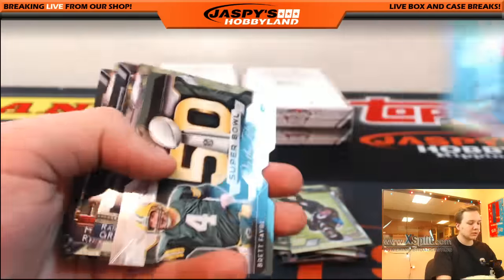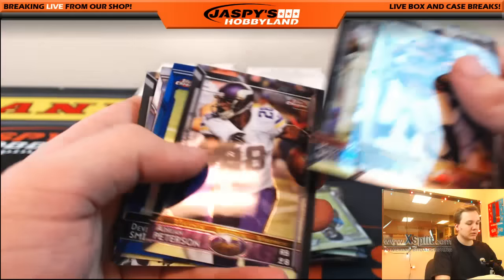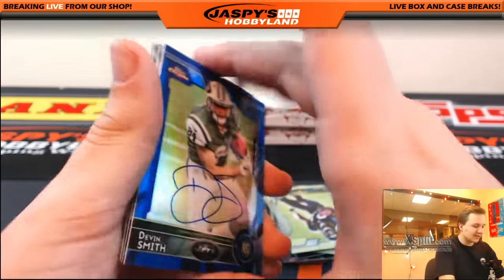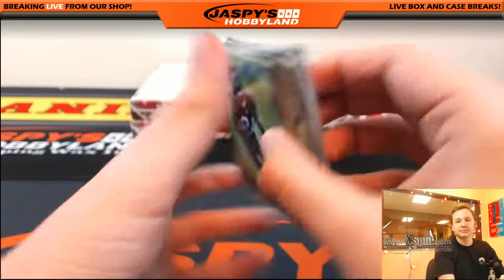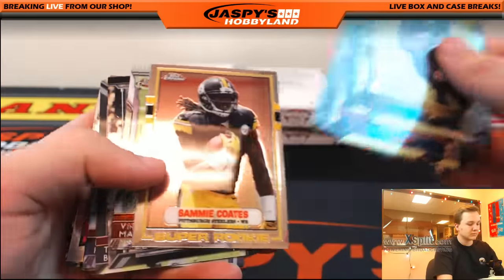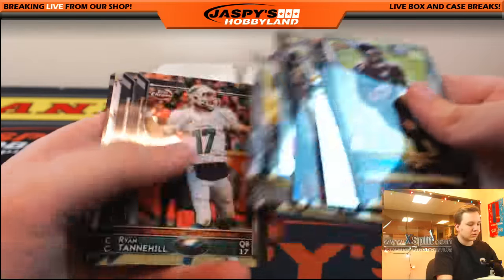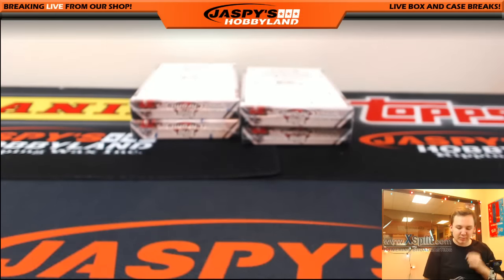Super rookie, Devontae Parker, Marcus Peters. Camo, Mike Evans. And before 99, got a die cut, Brett Favre. Le'Veon Bell refractor. Blue auto, Devin Smith. And another color auto, another Devin Smith. 47 out of 50. And green Bo Wallace. Sammy Coates. Eric Flowers. Tony Dorsett. Pulsar rookie, Nelson Aguilar. And Jordan Matthews. This case has been on fire.